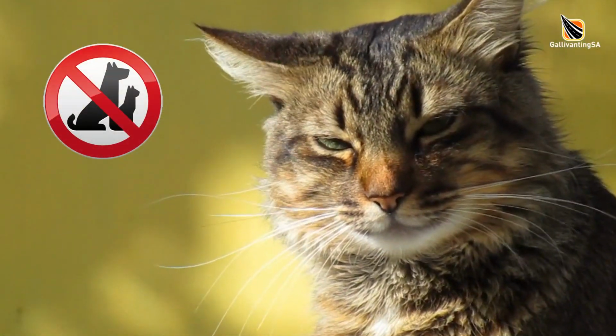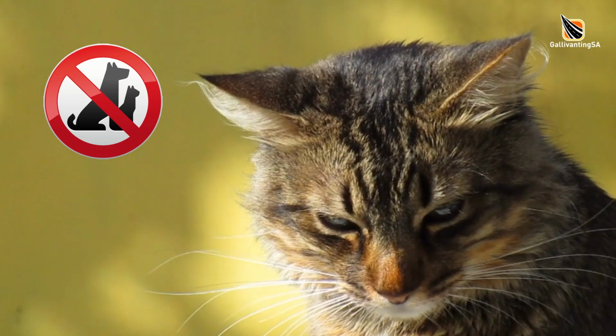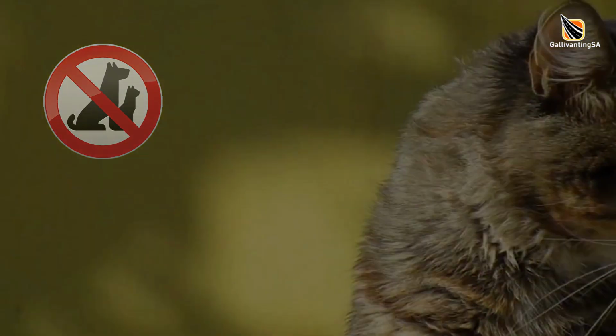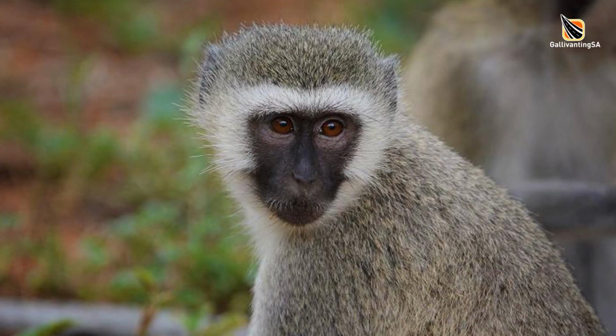Now, the campsite is not pet-friendly, but there are a number of well-fed house cats around that help to keep the rodent population at bay. There are also some opportunistic monkeys that pass through the caravan park, but they did keep their distance when we were in camp.